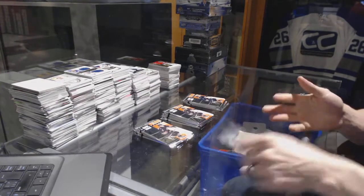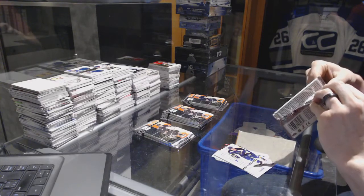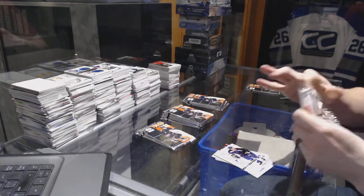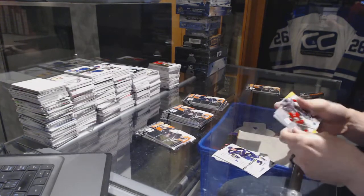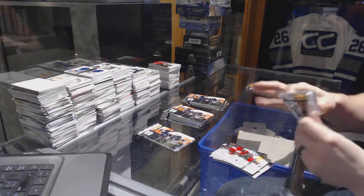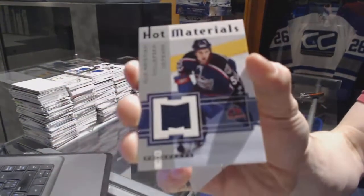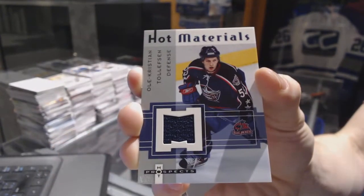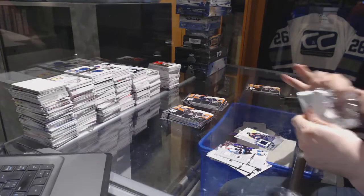All right, we start with base. That is thicky. I think that feels like a patch. It is. Base. We've got a Hot Materials for the Columbus Blue Jackets, Ole-Kristian Tollefsen.